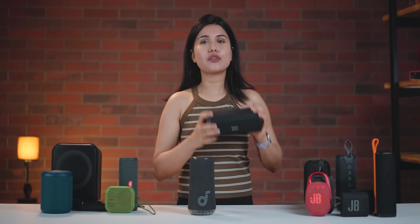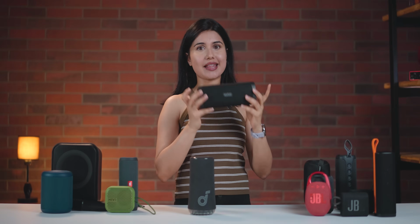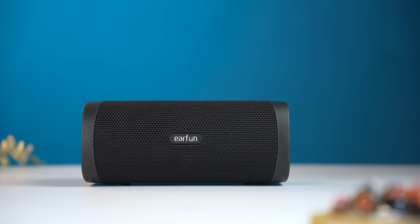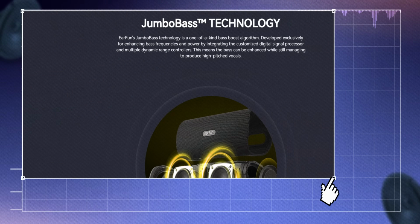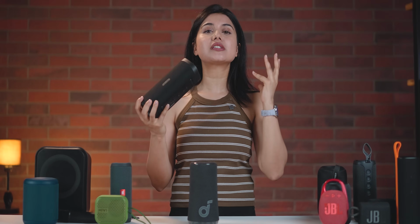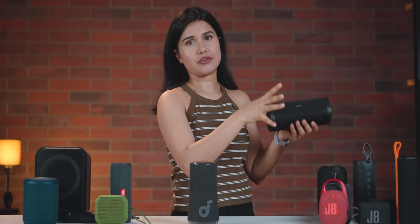It's the upgraded version of my favorite budget speaker from last year, the Earfun U-Boom, and this one just sounds fantastic. Especially when you're directly facing the speaker, since this has directional forward-facing drivers. The U-Boom L is among the few budget speakers with stereo drivers, so things like instrument separation and depth are considerably nicer here. Even though you will still want to invest in a second pair for that true stereo sound.